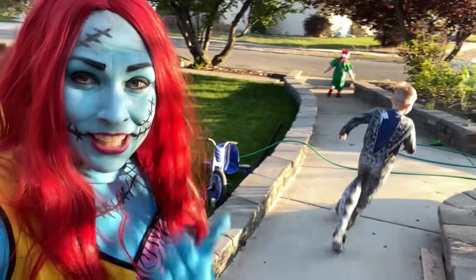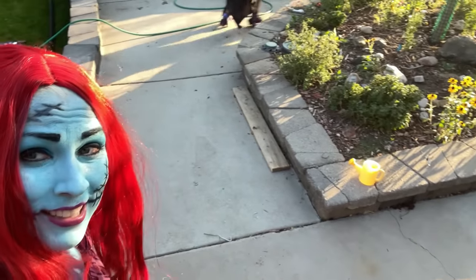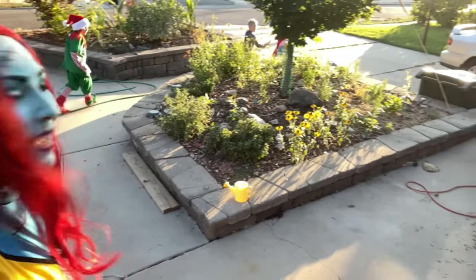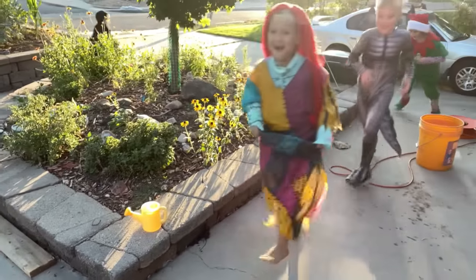These children are crazy! A roller skating! That's a roller skating Game Master! Oh! Look at this! Game Master's coming on his roller skates! Ah! Oh! Oh!